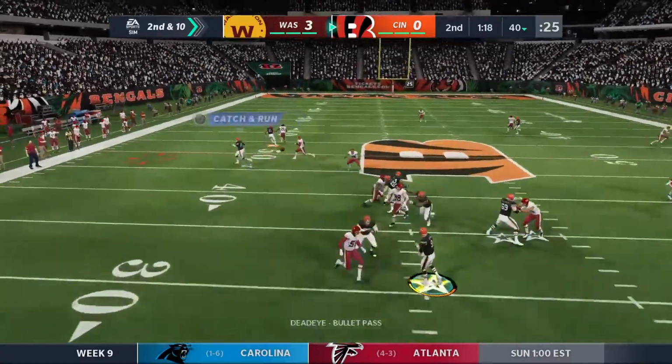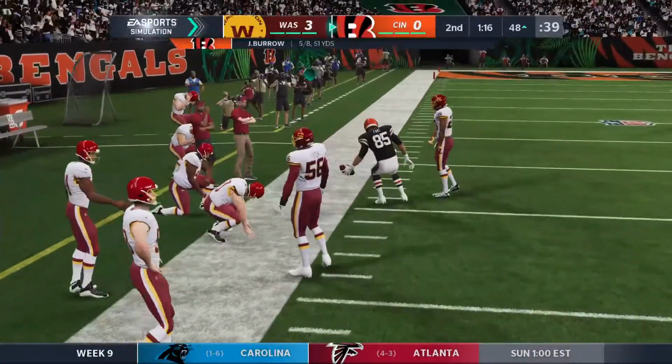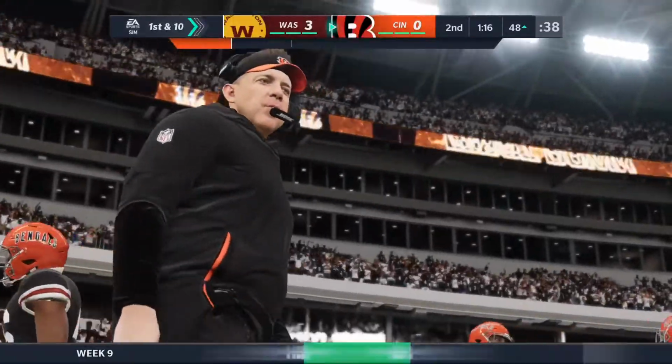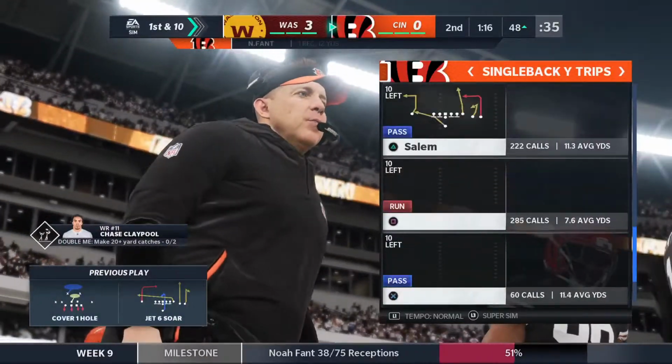2nd and 10 now, Burrow. Open man, that's Noah Fant, the tight end. They'll take this to the other side of midfield before going out of bounds. 12 yards there and a first down.